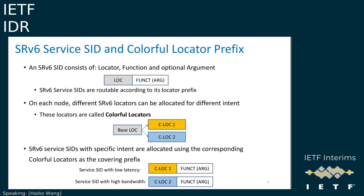This is a basic mechanism about SRv6 service SID and colorful locator prefix. For SRv6, the SID consists of locator, function, and optional argument. This SRv6 service SID is routable according to its locator prefix.